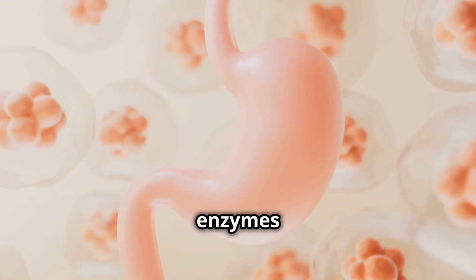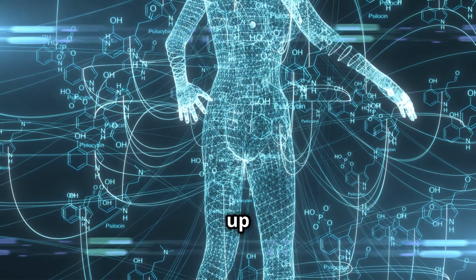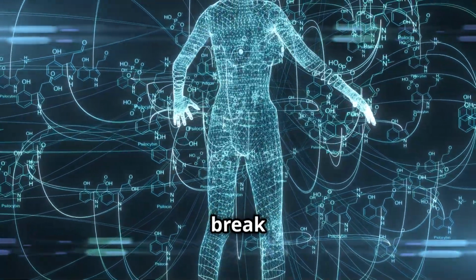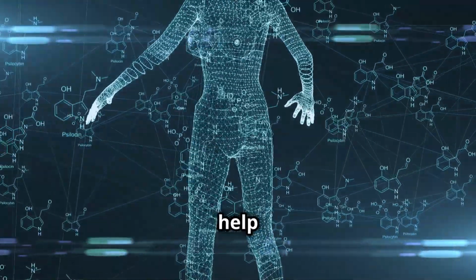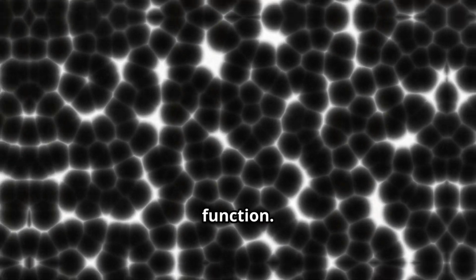In metabolism, enzymes are involved in both breaking down molecules to release energy and building up molecules for growth and repair. For example, digestive enzymes break down the food we eat into smaller molecules like glucose, which cells then use for energy. Other enzymes help synthesize essential molecules like proteins that our bodies need to function.